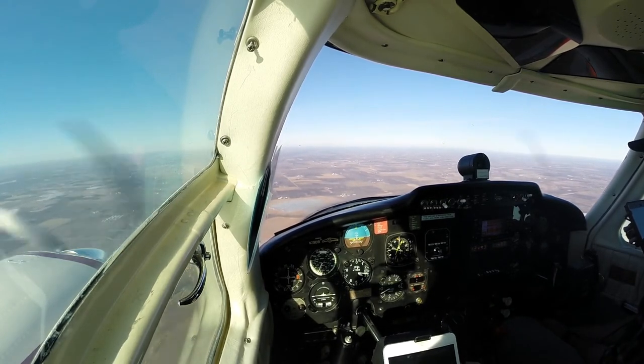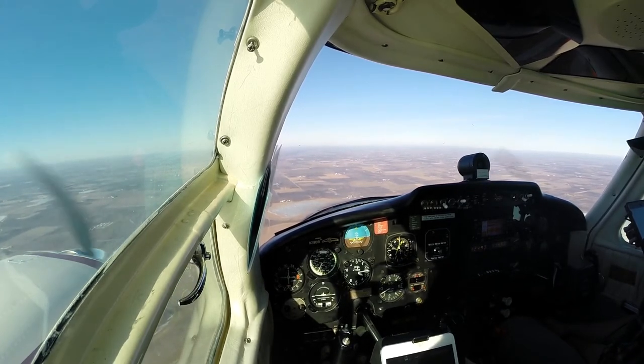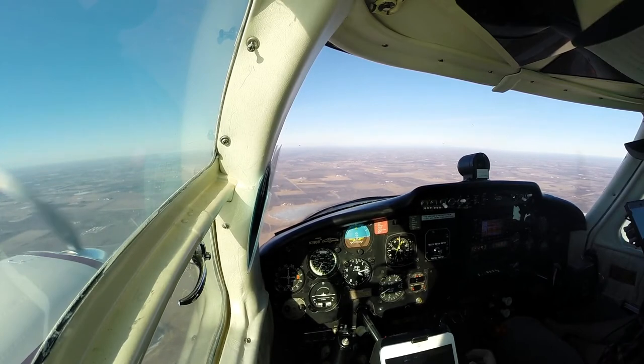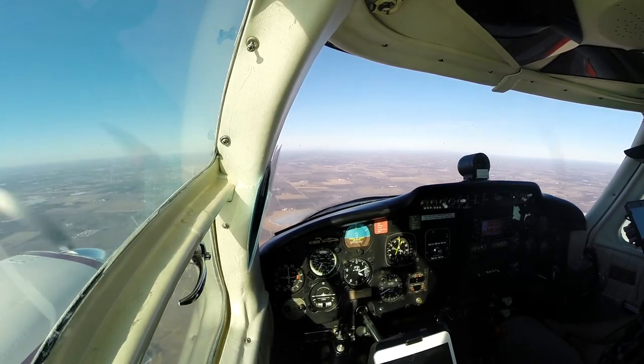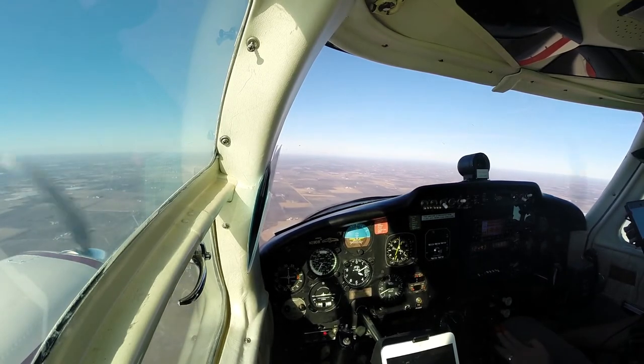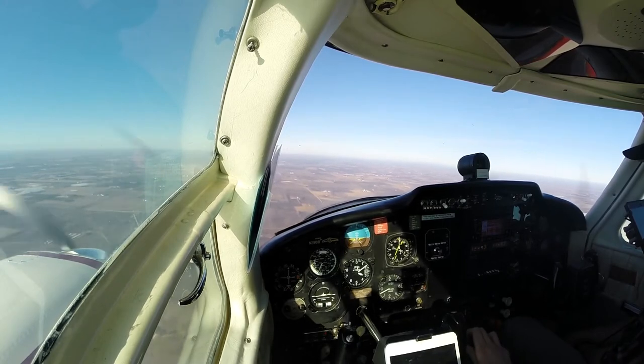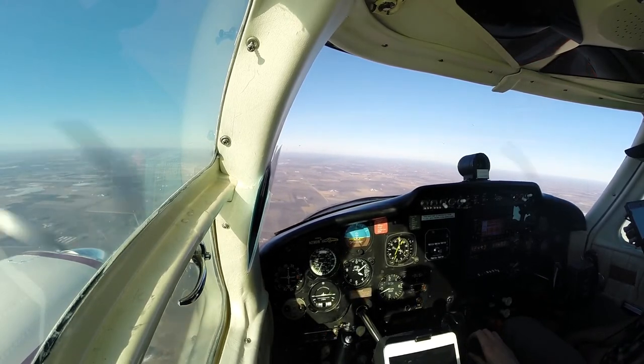Cambridge traffic, medevac air care board, center to all three traffic, Cambridge. Olivia traffic, Cessna 560 Foxtrot Alpha.